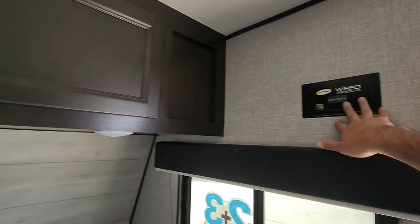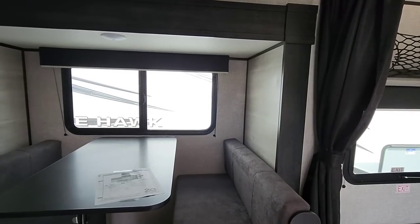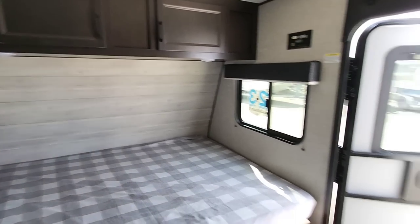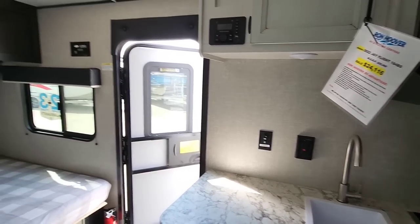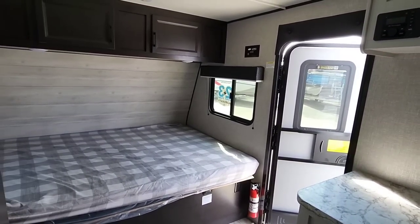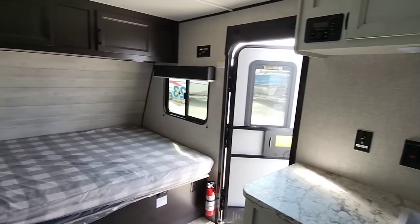So it is wired for solar. Have some storage right here. Storage above as well. It has three windows, 1, 2, 3, aside from the ones above the bunks. I feel like they could have put maybe a front window on here and maybe even a big window right here without raising the price too much. It might have raised the price a couple thousand bucks, but I think it would have been worth it to have just light flooding into this unit. I really think that's where the miss is.